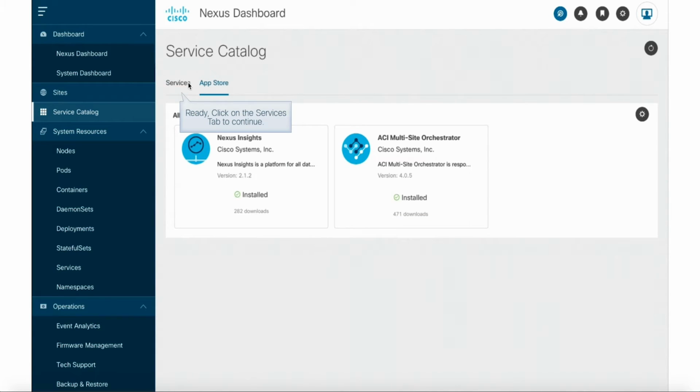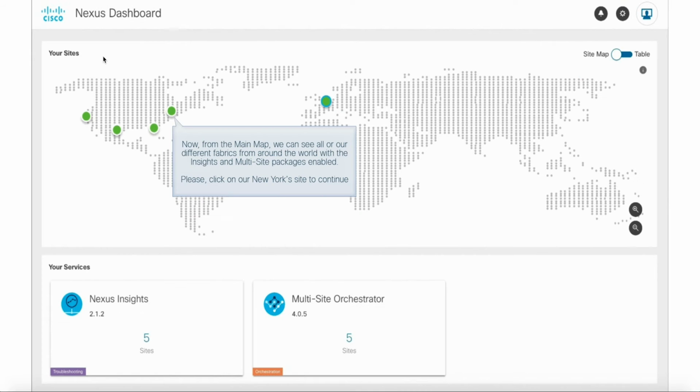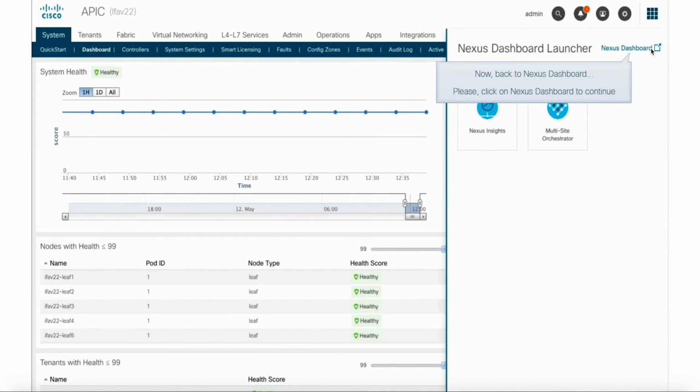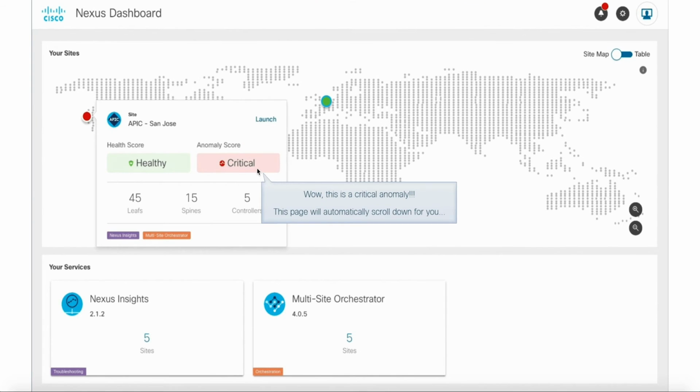Nexus Insight and Multi-Site Orchestrator can minimize downtime by providing an AI-powered network operations solution. By using the embedded Nexus Insight Unified Interface and its app dynamic integration, this transforms our customer operations from reactive to proactive.